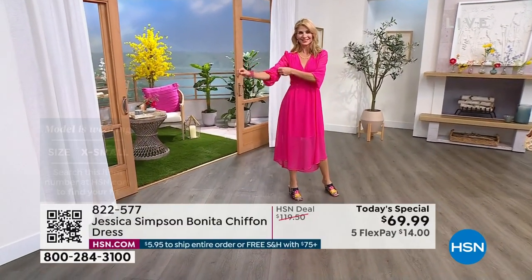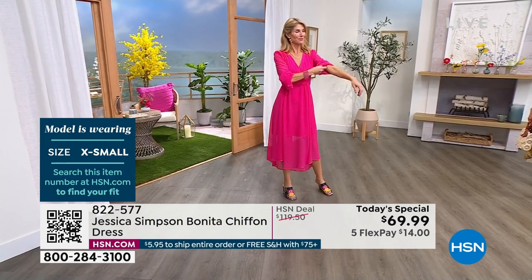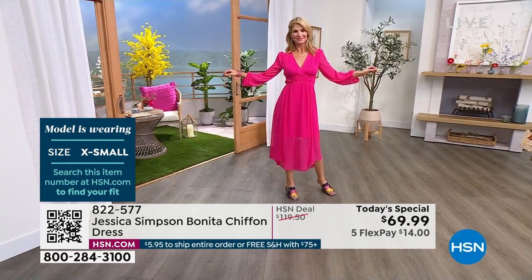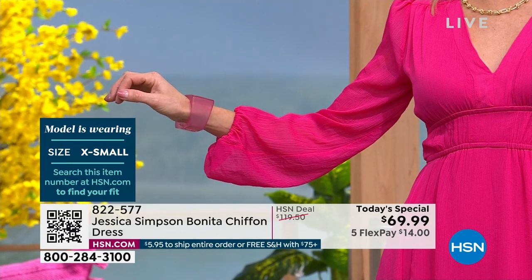You asked for full sleeves, so the sleeves are like a 3/4 inch. I think Cara has hers juiced up a little bit. It is an extra small. You can see how the sleeves come down because you wanted full coverage sleeves. Look at how beautiful the sleeves are. And Cara's wearing the extra small.